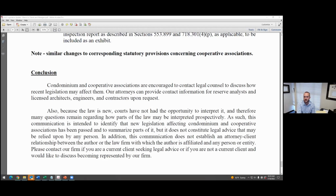Steve says, what applies to buildings less than three stories? It's the existing statute that provides, which is more generic in terms of the mandatory reserves that you have to have as a condominium, which is your roof, pavement, painting, and anything over $10,000. That's still applicable and has always been the case for condominiums of two stories or less.